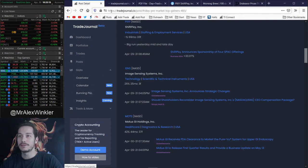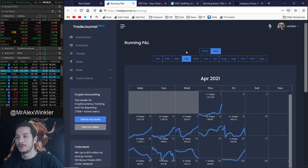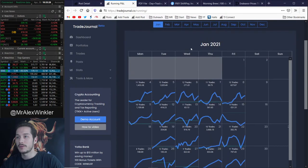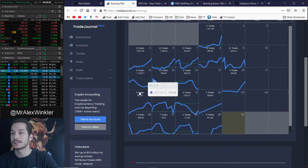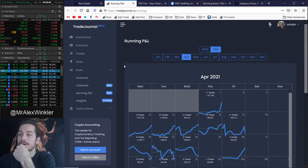It's been a little bit of a drain of energy trading April. I mean, here you see it. It's just all over the place. If you go to something like Jan or Feb, it's way more consistent and to the upside, while April is just constantly below. I think I'm ending this month green, but I really think it's by a few hairs.